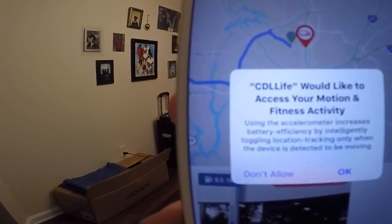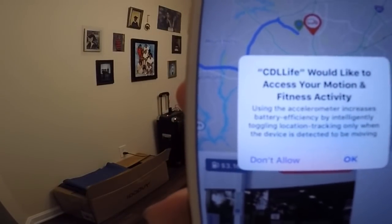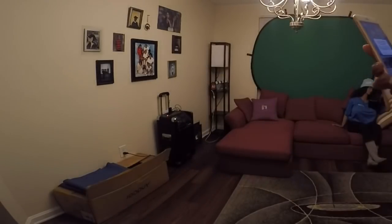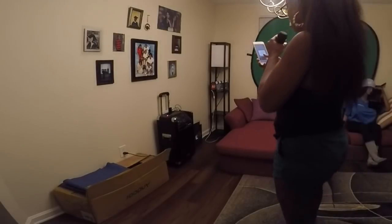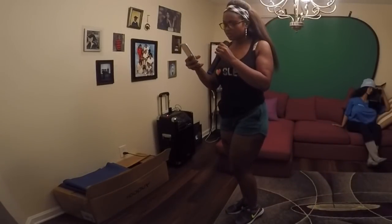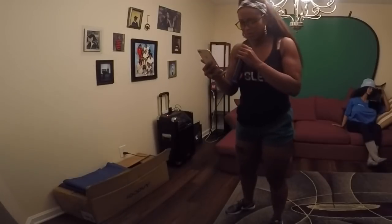It says, CDL Life would like to access your motion and fitness activity using the accelerometer, which increases battery efficiency by intelligently toggling location tracking only when the device is detected to be moving. So I'm not too sure how that plays a role in what we're doing, but you obviously have to have your location activated, of course, if you want to use the navigation and everything. So I added the stop.